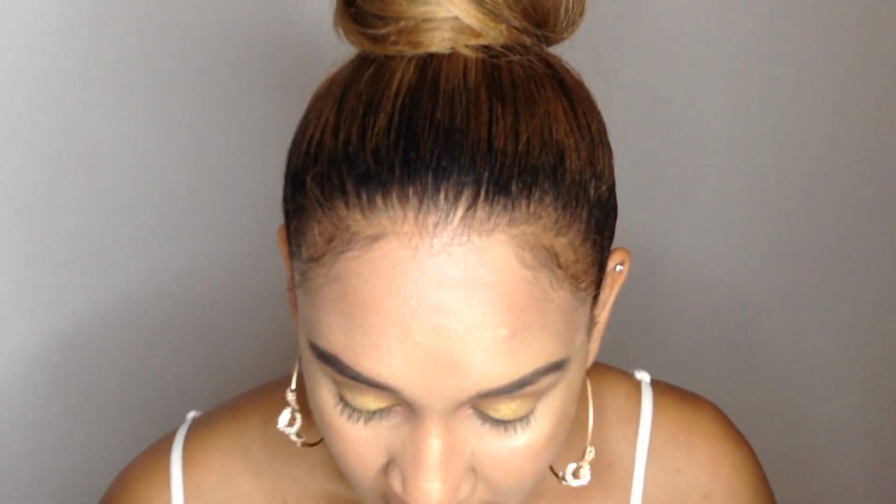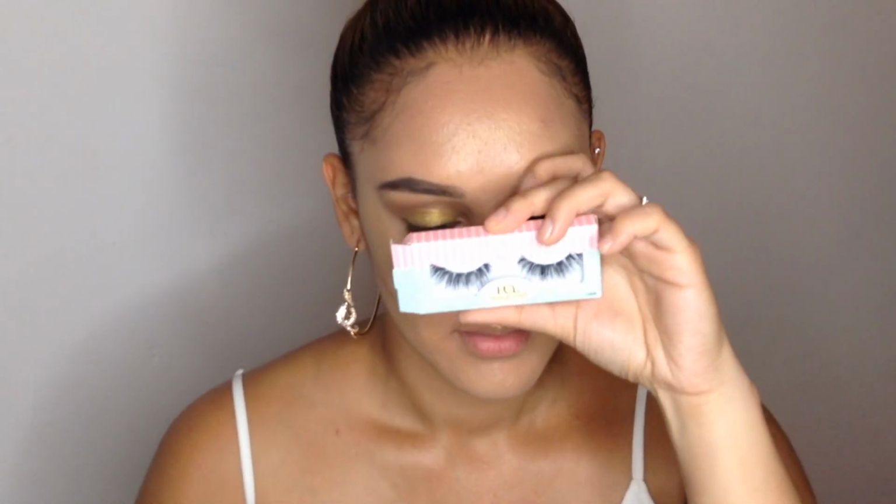Okay, so that was Trippin', which was the highlighter. And now to end off everything, I'm gonna apply some eyelashes off camera, and then we're gonna do the lipstick, the lip gloss. So I'm gonna apply the House of Lashes, and we're gonna finish this off.